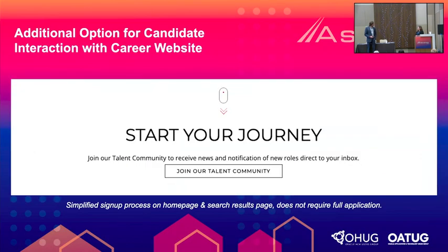Definitely. So, circling back to where we started, the whole point of this website is to drive people into your application flow. And by adding this tab on your website, you're able to drive people into that application flow without requiring them to fully apply to a job.